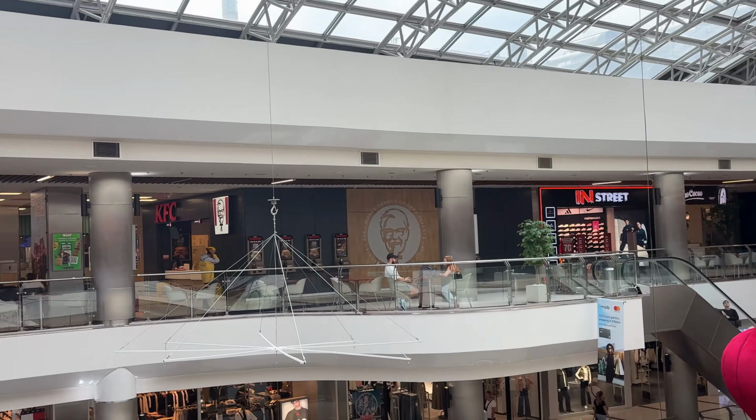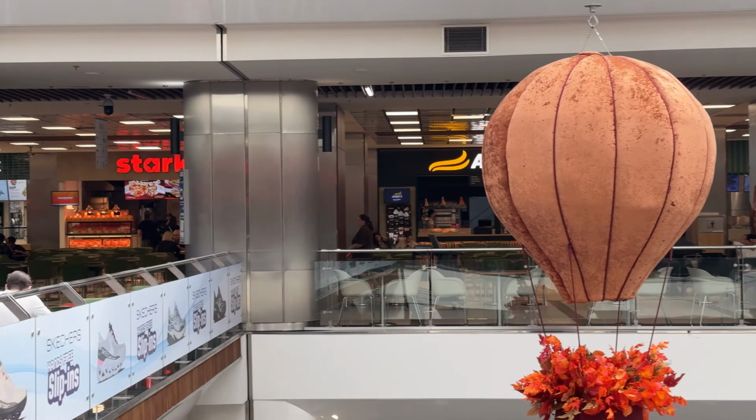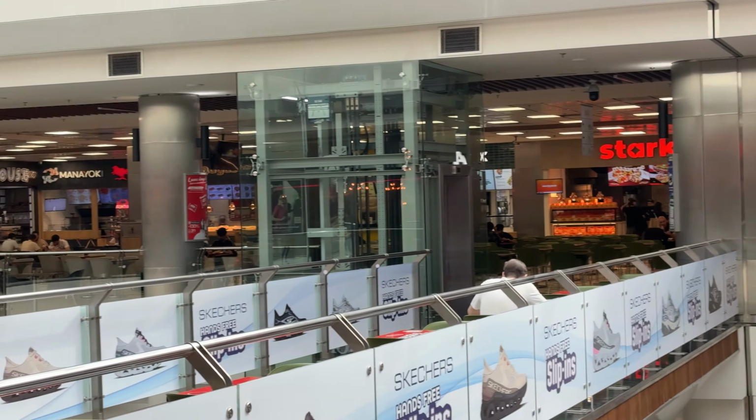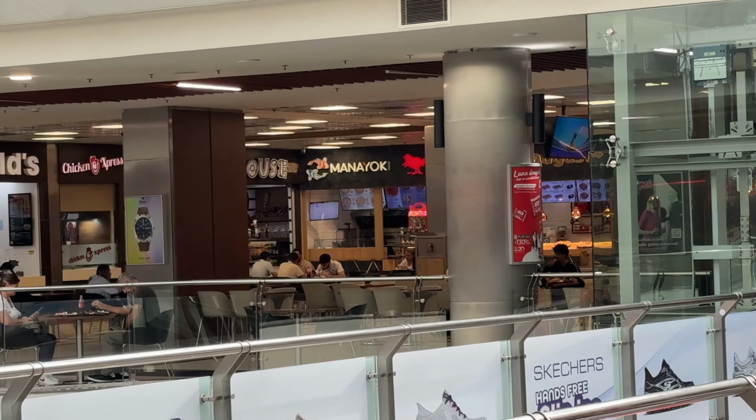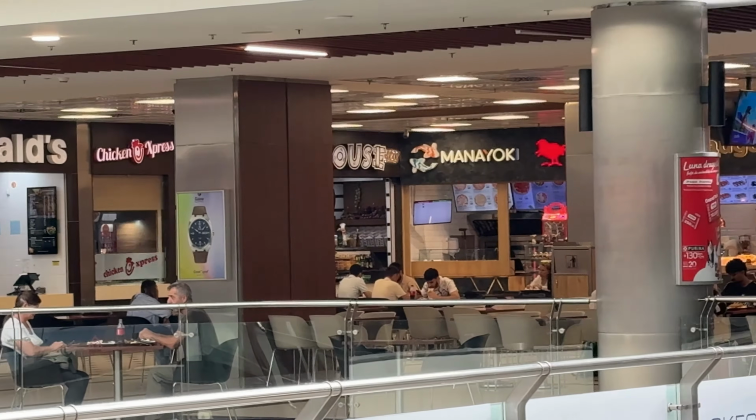cinema. Look, KFC. Just behind there you can see a restaurant called Andy's. We'll have a look there in a second because that's actually where we ate. But look at all the options. Obviously, McDonald's. It's there everywhere you go, aren't they?